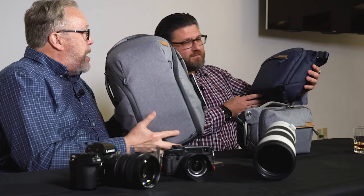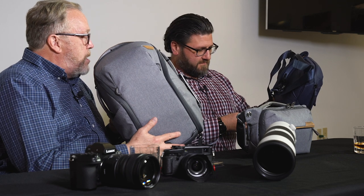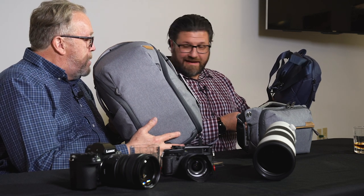One of the things about Peak Design bags, and Peak Design does some really, really good stuff. They have a new color. Look at that color. Wow, nice. Dark blue with a brown trim. I doubt they call it dark blue. Well, what do you think they call it? Midnight. Midnight blue. I guess dark blue really is a pretty dark color. Do you want to see what Phil's going to get for Christmas?